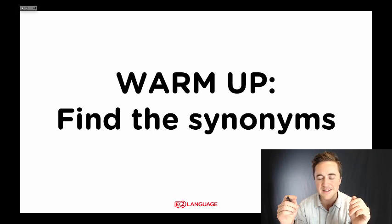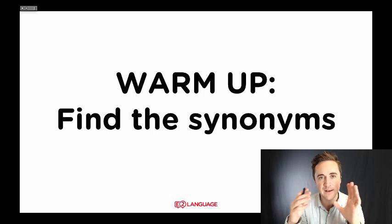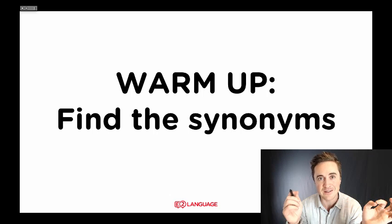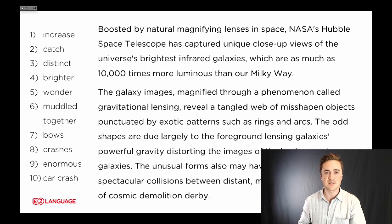Let's think about some simple synonyms like big, right? Big, there's an adjective. What are some other adjectives that mean the same thing? Gigantic, massive, large, huge, enormous, etc. These are synonyms. You need to have a big vocabulary because IELTS is out to trick you, but you can beat it. So let's do a little warm up.